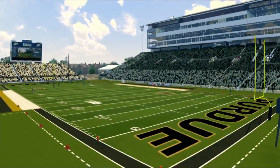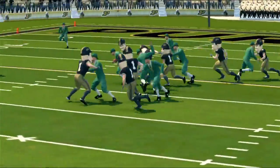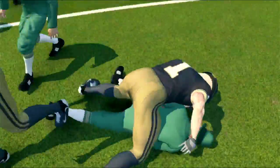David, I think both coaching staffs probably go to the locker room right now a little bit disappointed with the way their team has gone flat in the first half. What do coaches need to do at halftime to try to pick up the energy of their team?